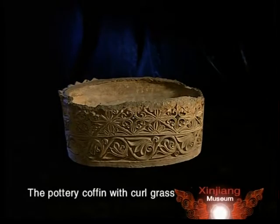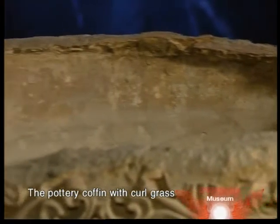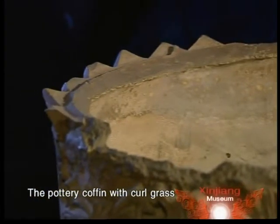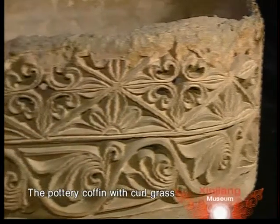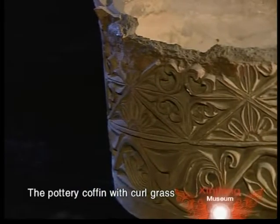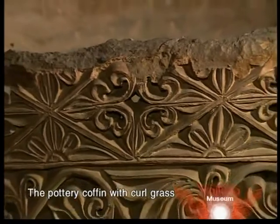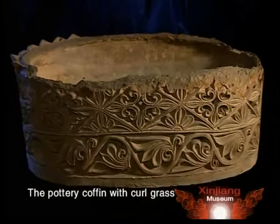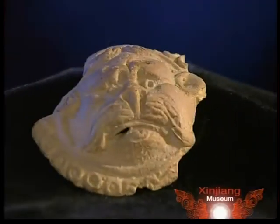The ceramic coffin with coal grass grain was unearthed in Kuche Town, Xinjiang, in 1958. Outside the ceramic coffin, two layers of decorative design are carved. The upper layer is a compound grain type of continual water chestnut and honeysuckle pattern. The lower layer is coal grass grain. Its knife carving is vigorous, but the line is extremely smooth, displaying adept carving technique.